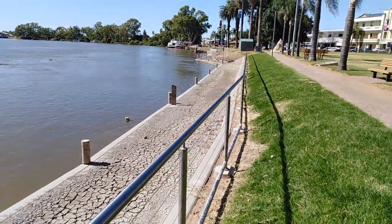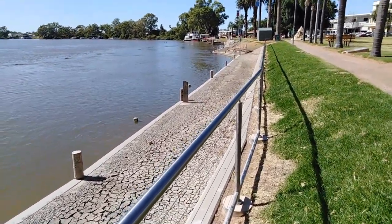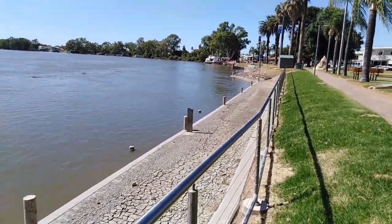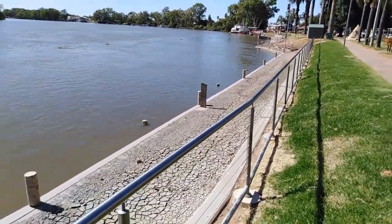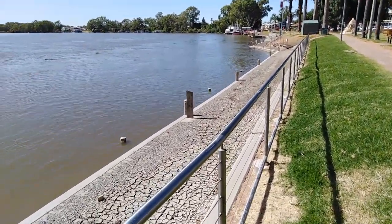Well, the damage is not too bad. Just a lot of mud to clean up, nothing major. So that's pretty good along this section. Other areas were not so lucky. Roads torn up.